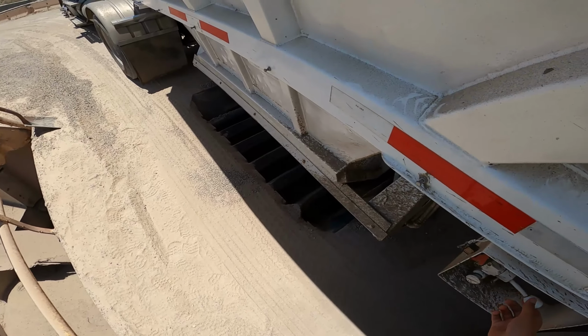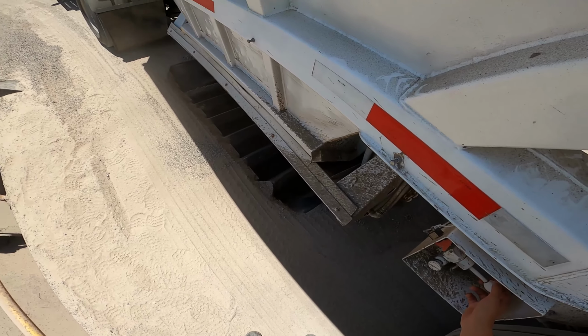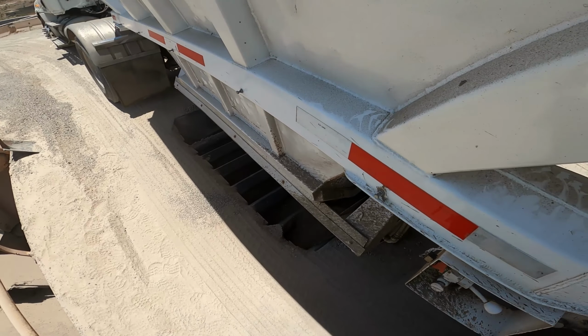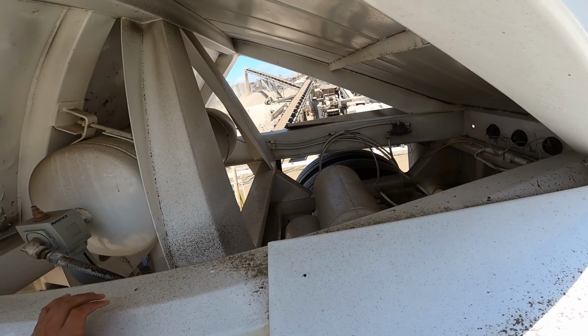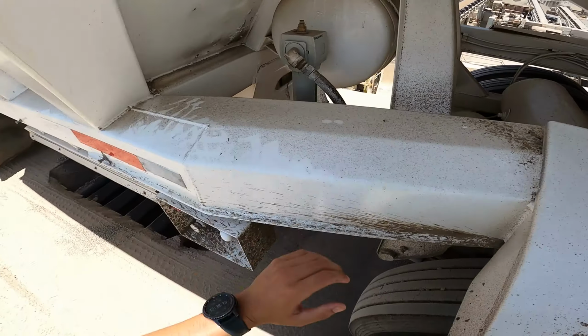Some nasty stuff, man. I hate breathing in all this. Before I was interrupted by the air, I said I hate breathing in all this dust. Forms massive boogers, and then I start coughing it up. Gets in my eyes, and I'm wearing contact lenses. It's not pretty, man.